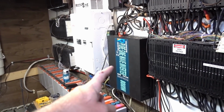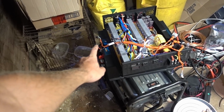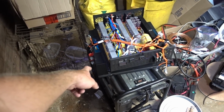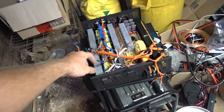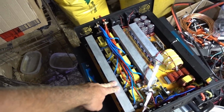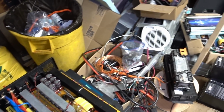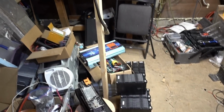But in the meantime, this one's been working amazing. I have another 8,000 watt inverter there that works good. If I could get this one working, it's just some wires and stuff. Throw that over there. That would be insane. I'd have 3, which would be crazy. What else? I think that's about all.